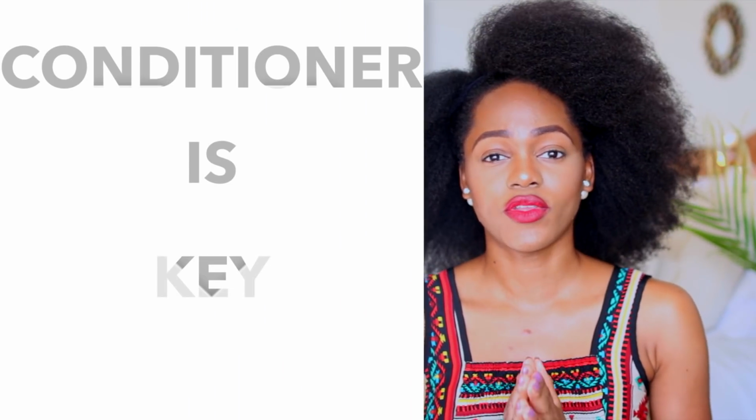Conditioner is your best friend when you're natural. My very first year natural, I think for a year and a half, I actually did just co-wash, but I began to think that I wasn't washing my hair good enough.